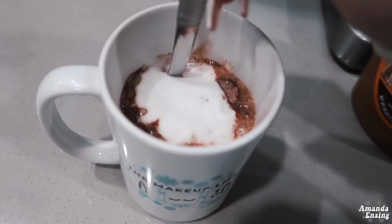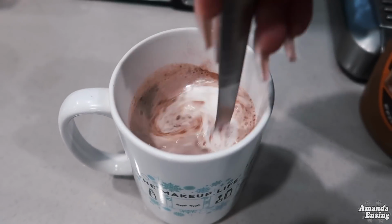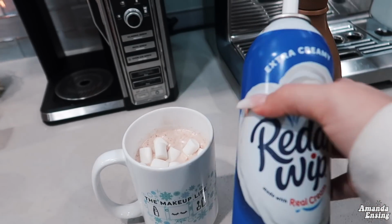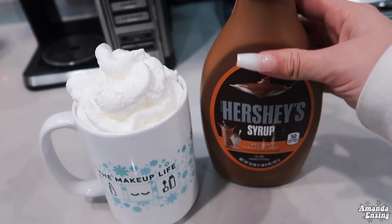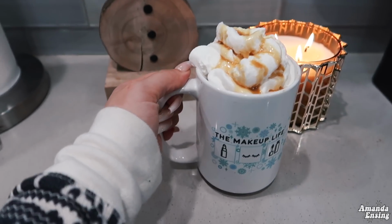Take your caramel and line the bottom of your cup. Now you're gonna stir the milk with the cocoa powder. Next, we're gonna add the marshmallows. And now you're gonna add some whip. Now we're gonna drizzle caramel on top, add a little bit of sea salt, and we are done. And that is salted caramel hot chocolate. So good.